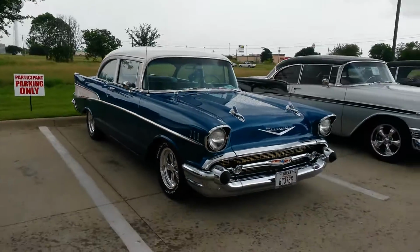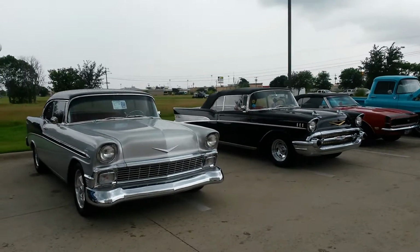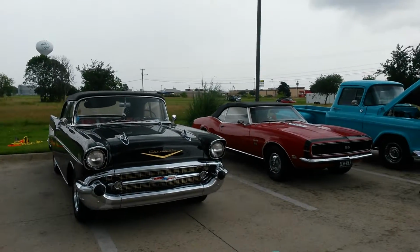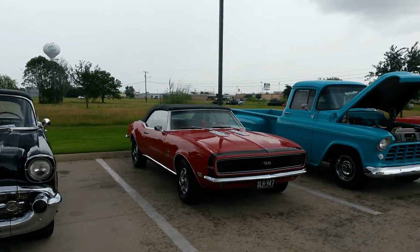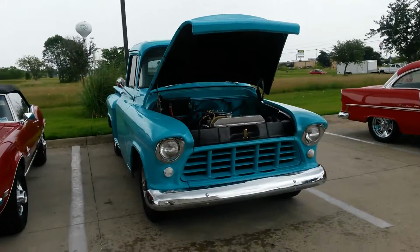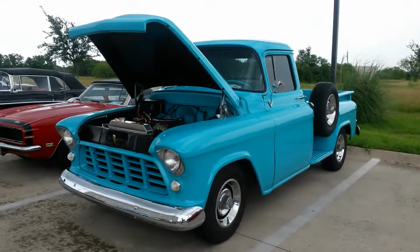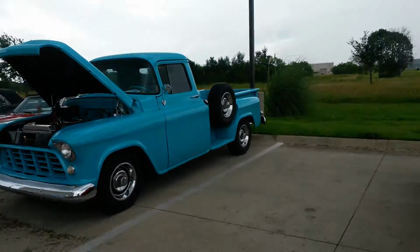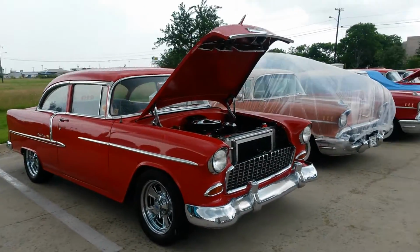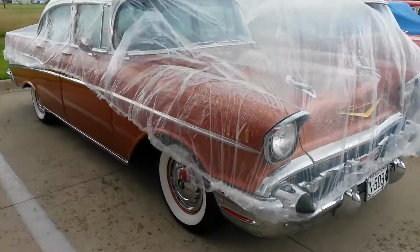Man. Look at these. Got ourselves a Camaro. Pickup truck. If anything, babe, I'm getting me a pickup truck like this. Getting me an old school pickup truck like that. This one's another 50 style. This is the color that I was telling you that I like right here. Really like this color.